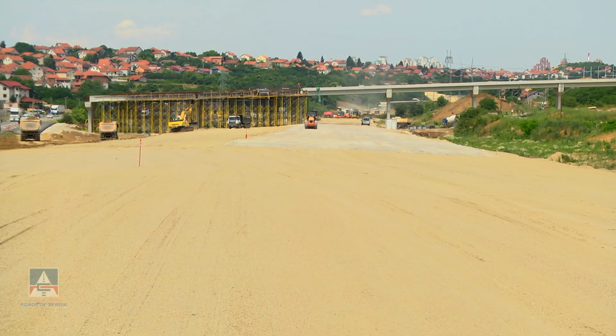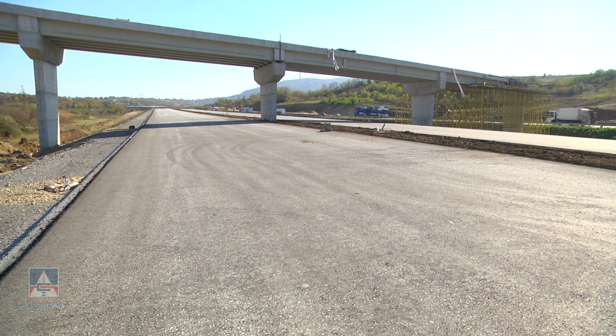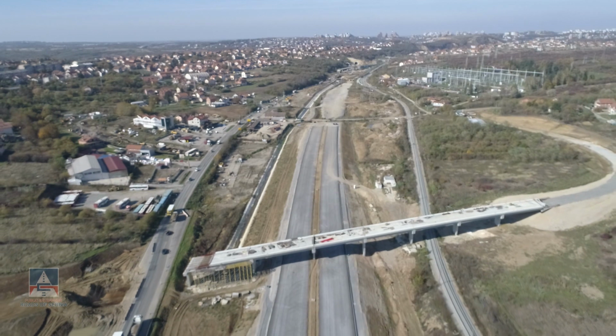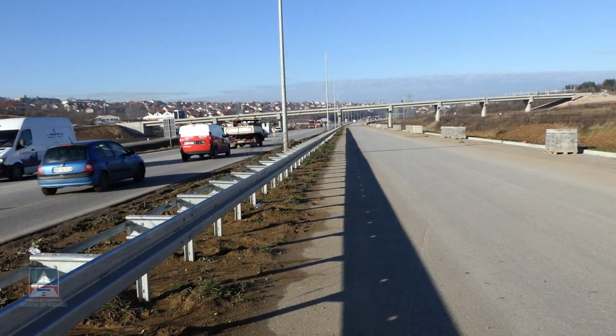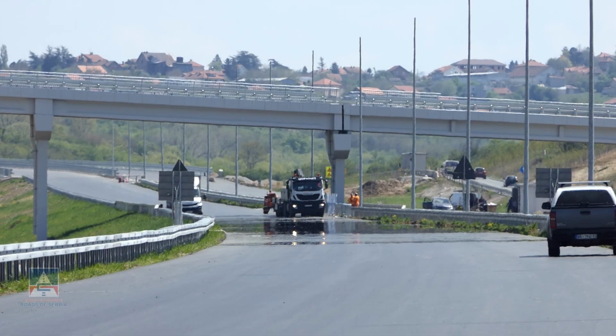Further on the roadway, an overpass was also constructed, bridging the ring road, the motorway, the Rakovica Creek and the railway. The purpose of the overpass construction is to remove the unsafe at-grade railway crossing and to connect the settlement Jelezovac with the ring road. The overpass itself is on 8 segments, each with a span of 26 meters and total length of 208 meters.